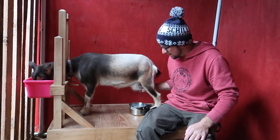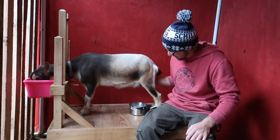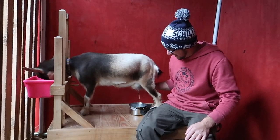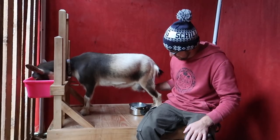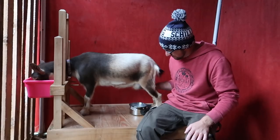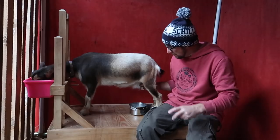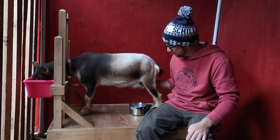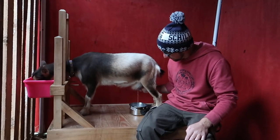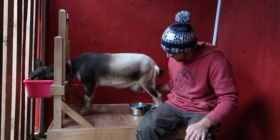I guess we've never really talked about why we have dairy goats. I'm allergic to pasteurized cow's milk, and raw cow's milk bothers me a little bit, but pasteurized cow's dairy, cheese, makes my lips super itchy. I know, it's odd. But goat's milk doesn't bother me.